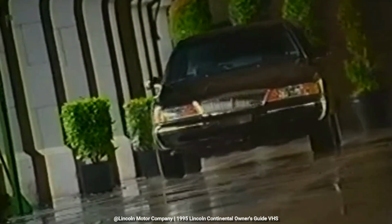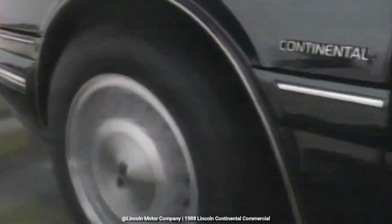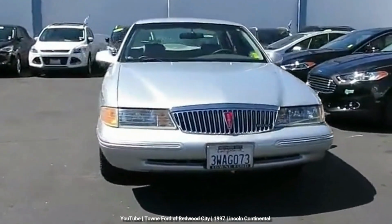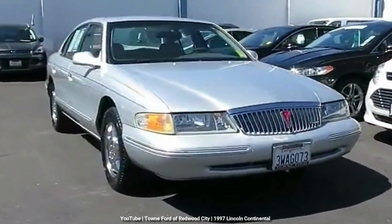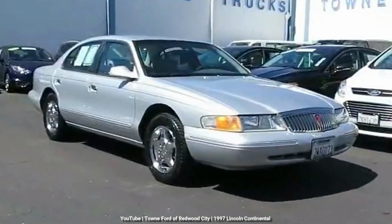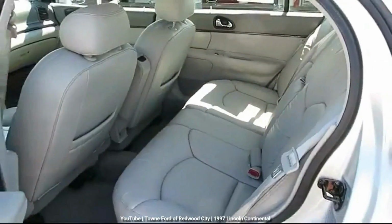making its debut sporting an all-new, sleeker design and serving as a replacement for the outgoing model, which had been on sale since 1987. The 1995 Lincoln Continental continued with a platform shared with the Ford Taurus and Mercury Sable. Powered by a V8 engine, the Continental provided its customers with a ton of electronics and state-of-the-art features.